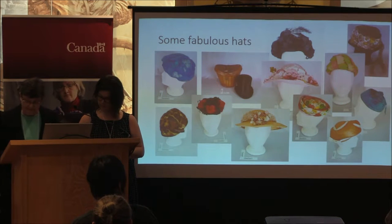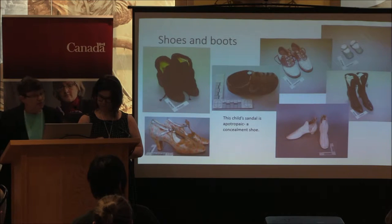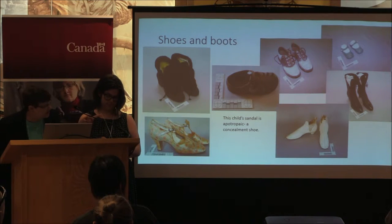Hats. Uniforms and men's clothing, boots and shoes. I'd like to point out one of my favorites is this child's sandal, which was found in the wall of a house in Grand Pré, and it's what's called a concealment shoe.